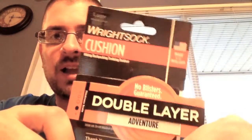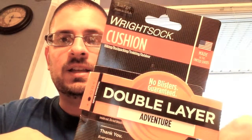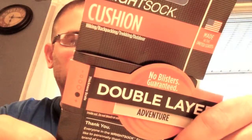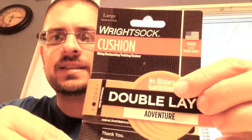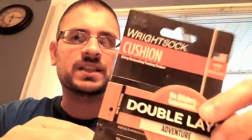Like I said, these are the Wrightsock double layer adventure sock, and these are made in USA. They're really nice, and their big thing is they say blister free guaranteed. So they're like, oh, you will not get blisters in these. Well, I don't know. I didn't get any blisters walking around all day at a festival, but that's a little different from hiking varied terrain up and down, getting your feet wet, things like that. So I don't know. I really want to try these out.